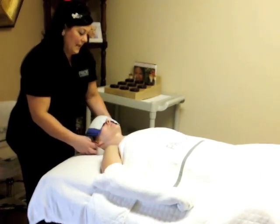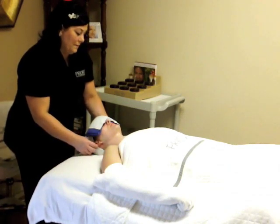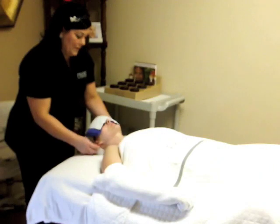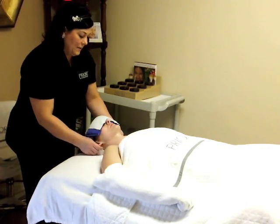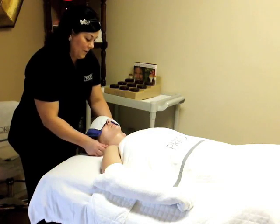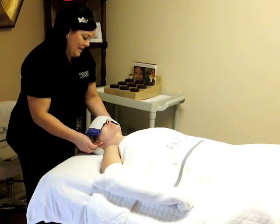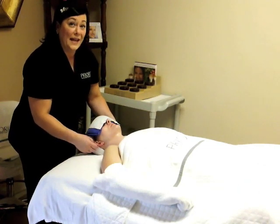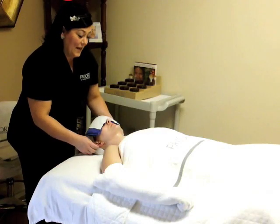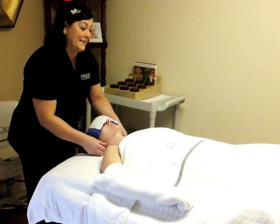We then come to the ears, and we do lovely circular movements around the outside of the ear. Nice, confident contact with your customer, not tickling your customer. And we know that the ears are full of all the reflexology points of the body. So therefore we can actually have a whole body experience by relaxing the ears.